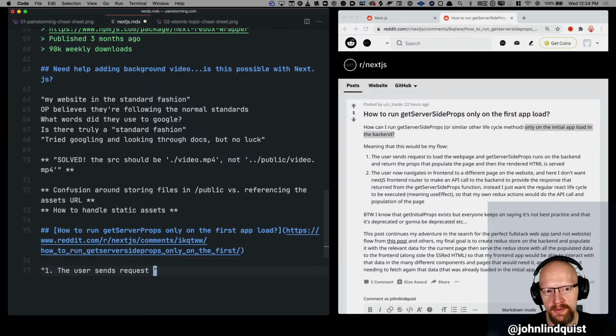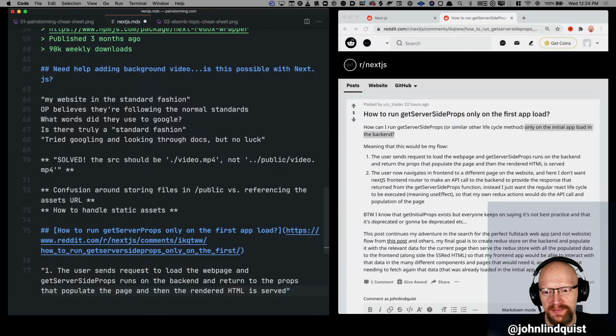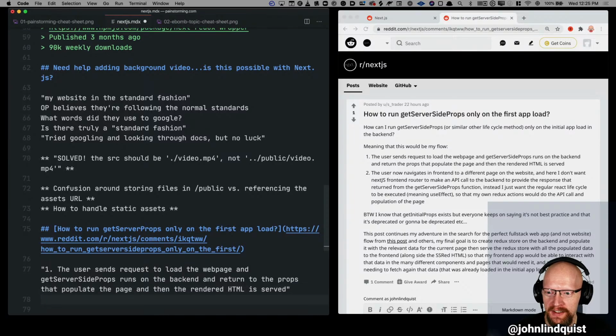And Amy did say, no copy and pasting, because then you lose the pain of it. It's even better if you write it down with a pencil, because you want to experience the pain that they took to type the thing out on the back end. And return the props that populate the page and then the rendered HTML is served. I almost asked you why you weren't copy pasting. Why not just paste it? It's way easier that way, for sure. But you want to feel it. A lot of this is about feeling that, the empathy of it all. I don't want to type this out. Breathe. Okay, inhale. Here we go.